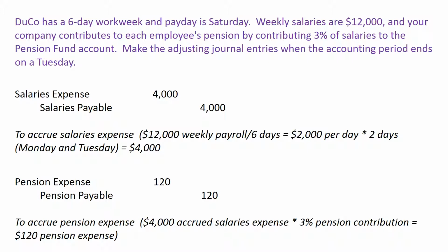Now, what adjusting entry, if any, do you record if the accounting period ends on a Saturday? If the work week ends on a Saturday, the company will pay salaries for the entire week, so no salaries accrue. Accrued expenses are expenses incurred before they are paid. Thus, no adjusting entry is recorded. Only an ordinary transaction entry is needed. However, pension contributions might accrue depending on the rules of the particular plan.